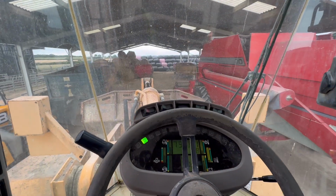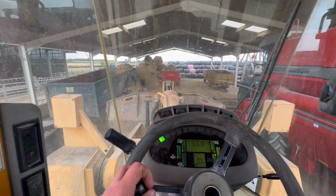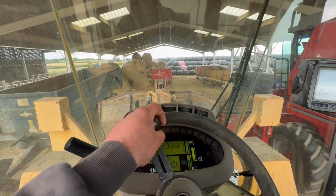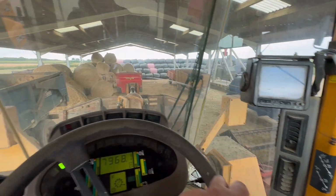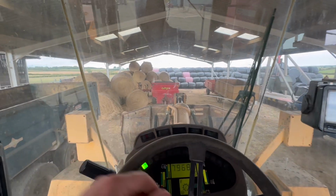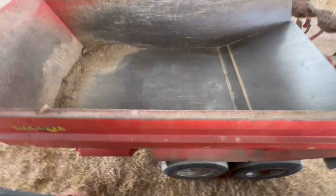So the reason I got the loading shovel out was I basically just wanted to go for a little drive round, just make sure the battery wasn't flat on it, and it started straight away. So very pleased with that. So we've got a few other little jobs to do, and then we're going to go do some civil engineering. That's it. I'm just going to get out and walk into my trailer.